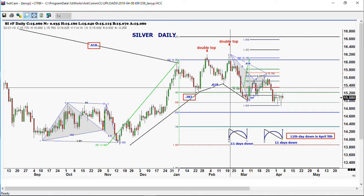Now, it hasn't run away to the upside, but at least it's completing that pattern and should have more of a rally. The last time we had 11 days down, the market rallied from $15 an ounce up to $15.60. If it's going to do that this time, it's going to take it up to around 15.50, which would be an equal rally. So we're watching for repetition in these markets because they repeat over and over again, and they do so with a probability that is predictable.